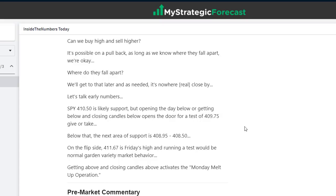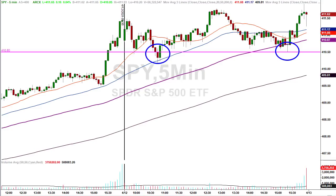Let's talk early numbers. SPY 410.50 is likely support. Opening the day below or getting below and closing candles below opens the door for a test of 409.75. Let's slow down a second. SPY 410.50 is likely support. Remember, 0 dark 30, long before the markets open for business. You know the routine. Right of the vertical, today's activity, the two blue circles represent support in and around 410.50. We don't really have resistance other than Friday's high, but that's not really resistance, it's just Friday's high. They're up in no man's land, so as they push higher, there's really no point of reference.